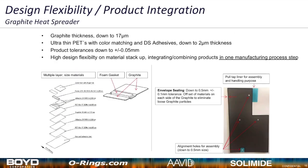Here's an example of design flexibility and product integration on a graphite heat spreader. We do offer graphite thicknesses down to 17 micron with ultra thin PETs with color matching and double-sided adhesives down to 2 micron thickness.